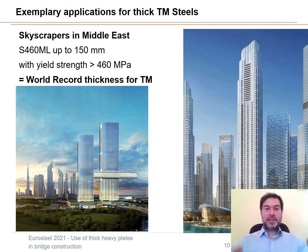And especially these high strength, very thick plates are, for example, used in skyscrapers in the Middle East, where you see here two very nice projects where S460ML up to 150 millimeters with a yield strength exceeding 460 megapascal was used. And somehow that's the world record regarding thickness for TMCP. So very nice applications already used.